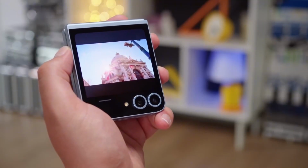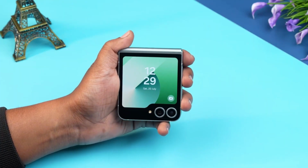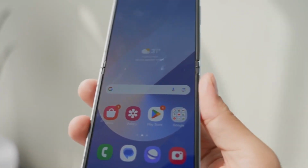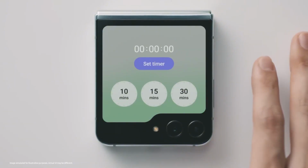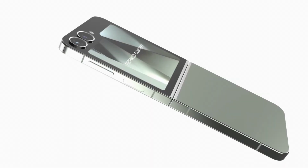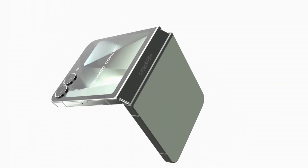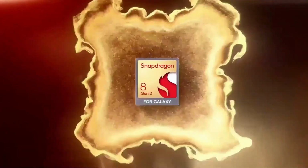Reports suggest that the panel will measure around 4 inches, compared to the 3.4-inch display on the Galaxy Z Flip 6. While the user experience may only see a marginal improvement, considering that part of the screen will be obstructed by the camera lenses, Samsung may have opted for this change as a way to refresh the design after 2 years of minimal updates. With limited areas left to innovate in terms of aesthetics, expanding the cover display could be a strategic move.